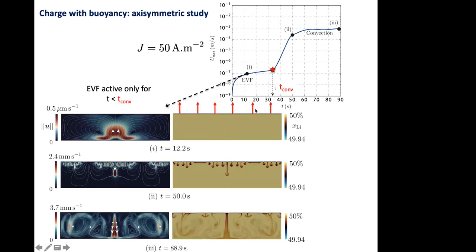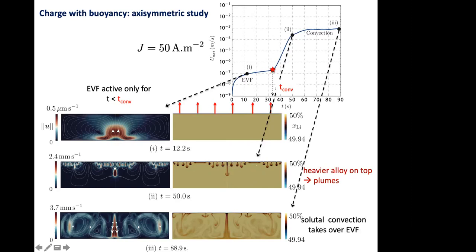But after a while, because you remove lithium from this alloy, you get heavier alloy on top. The heavier alloy will drop into the bottom layer, and it will form some plumes, and that corresponds to this phase for the velocity, which increases because of these plumes. And when the plumes reach the bottom lead here, there will be larger recirculation. And then, in fact, solutal convection will take over the electrovortex flow, and this convection corresponds to the second plateau in the value of the velocity.